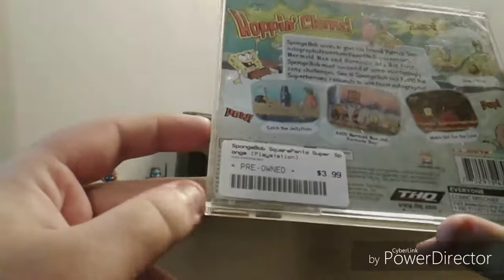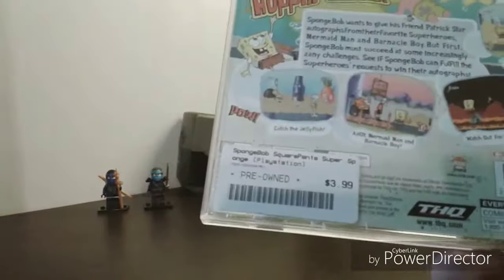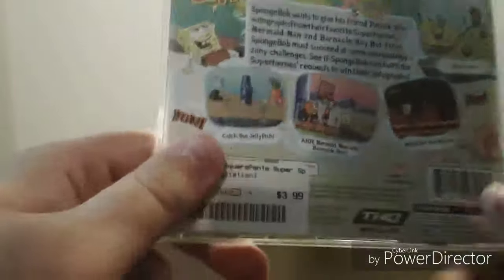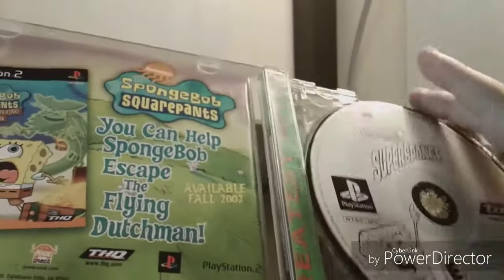And yeah, to be honest, graphically, the game doesn't look too great for the PlayStation 1, because this game came out in, it doesn't say, but I think it's 2001 in the game. So inside, here is the disc, which some of the clamps are broken.